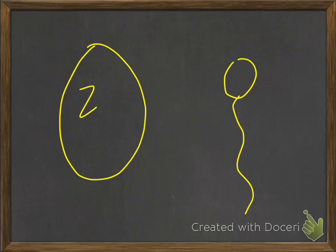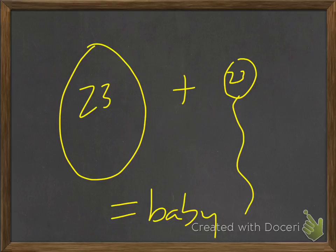Usually, if it's 23 plus 23, that often equals baby for humans. Not always. There can still be things that go wrong, what are called fatal errors. You've had a computer malfunction where it says fatal exception has occurred. There are still things that can go wrong, even when 23 meets 23, that cause a fatal exception, and then there's a miscarriage, very often even before a woman knows she's pregnant.